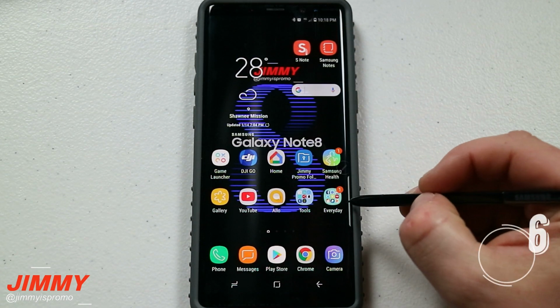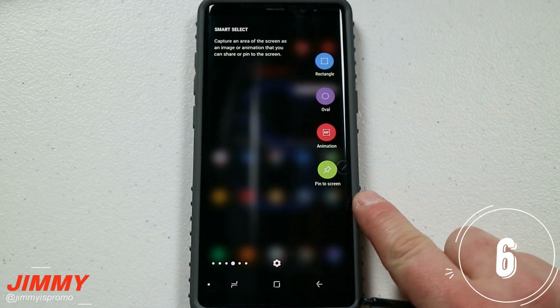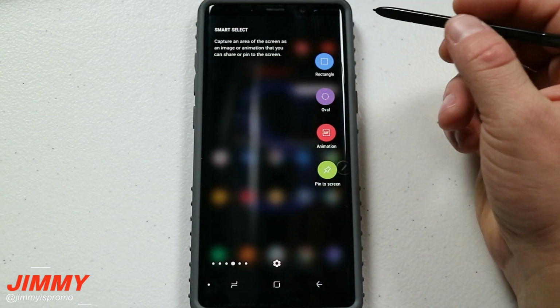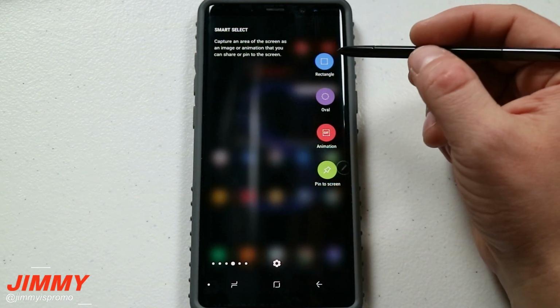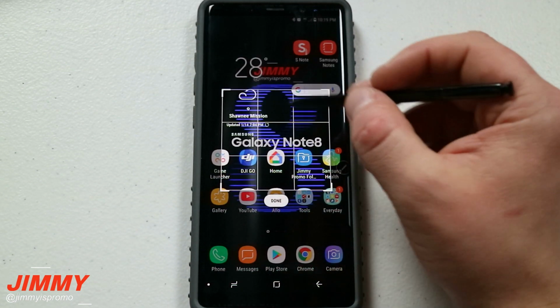Now the sixth thing to do is playing with the edge panels, because the edge panels is something that is just right there. It's easy, it's convenient, your thumb is able to pick it out and move it out, and it's a way that you'd be able to have a whole bunch of different shortcuts or applications that you'd want to use. So the nice thing about it is that you do have this little rectangle option for Smart Select.